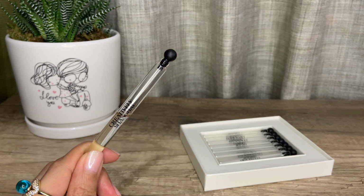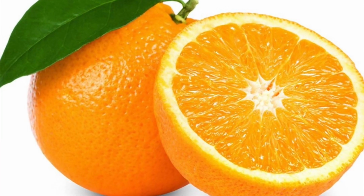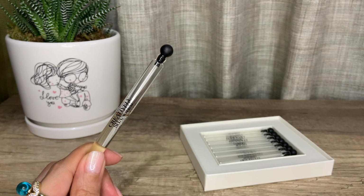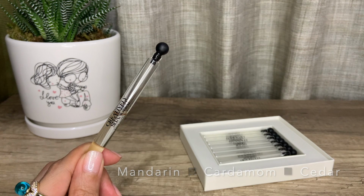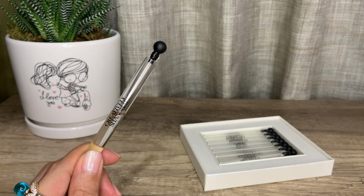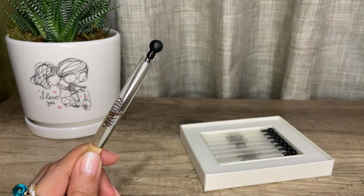My sister smelled me. She said it's citrus, and citrus it is. If you're thinking mandarin orange, right you are. Shanghai, what else could it be? 3 notes listed, mandarin, cardamom, and cedar. Very unisex. This one is not remotely similar to Gracefully Madrid's citrus. This is almost exclusively mandarin orange rather than any other citrus to my nose.